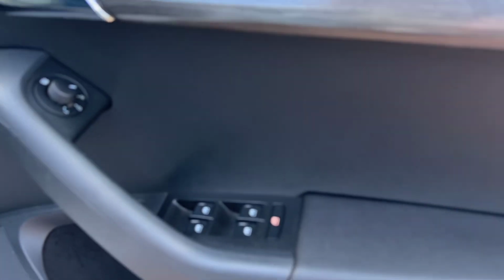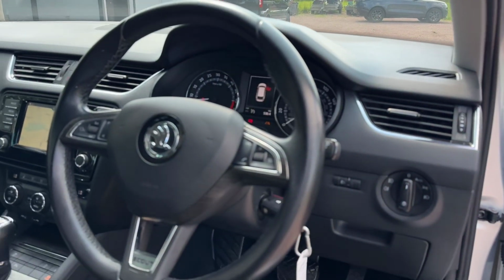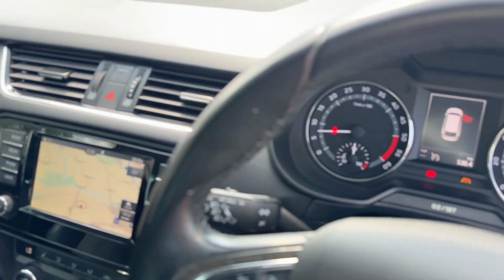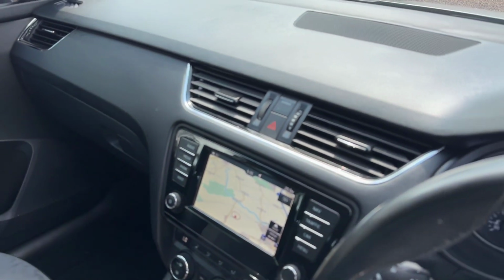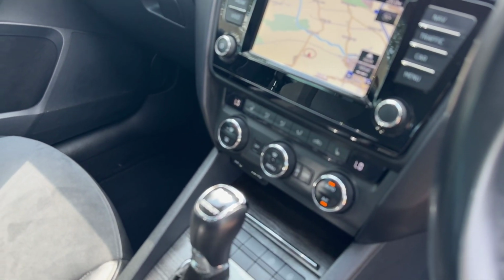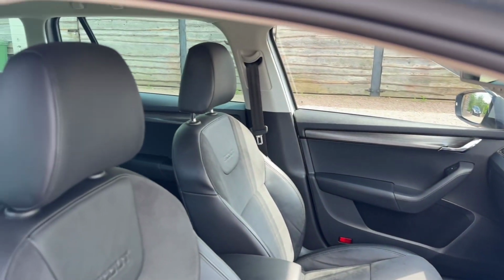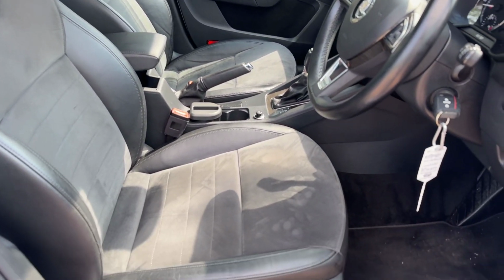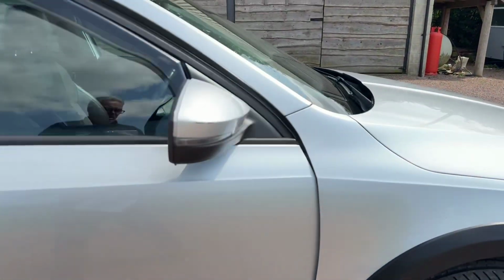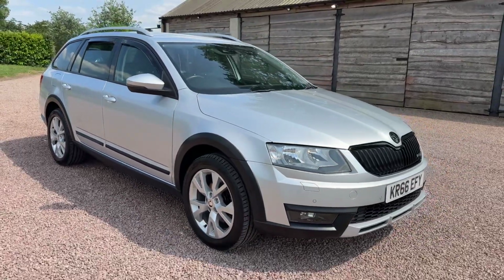Electric mirrors, electric windows, automatic headlamps, 2 keys, lane assist. 85,000 miles, satellite navigation, DAB radio, Bluetooth, obviously automatic. Super clean car. £11,295.